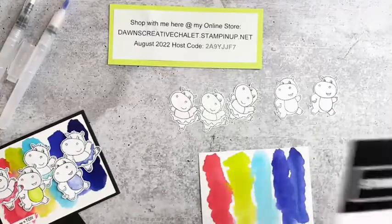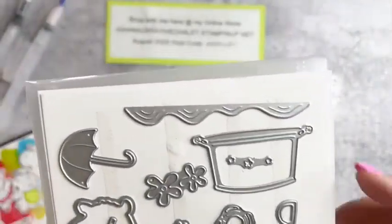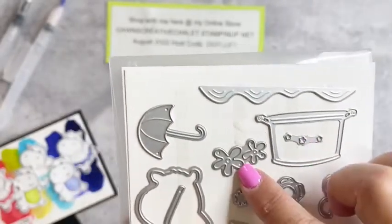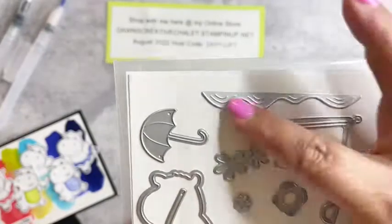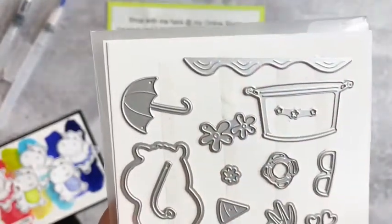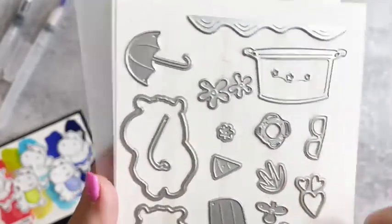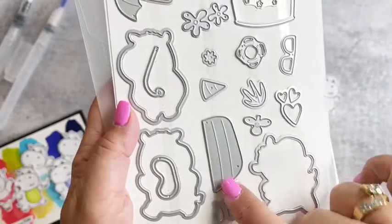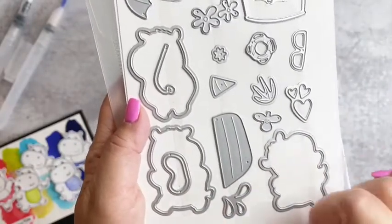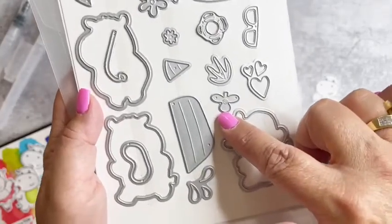Okay. And then just to show you guys the dies up close and personal, I think that they're so cute. So they have a little bucket. Tiny stars. We have the flowers and the umbrella. These are waves for water. This cuts and embosses. You have a little lifesaver for the boat, which is right here. This also cuts and embosses. You have the water goggles. What else? The water splashing. And this is a little propeller for the boat.